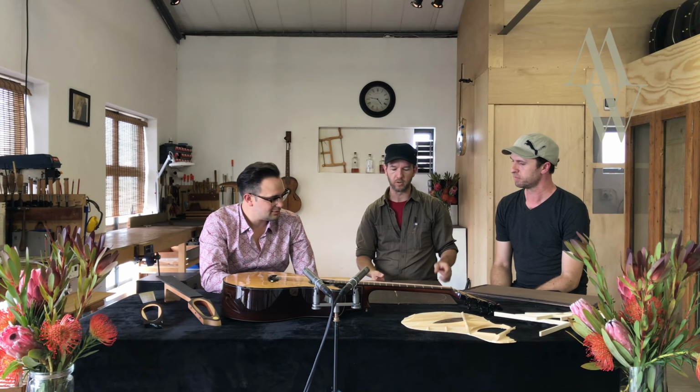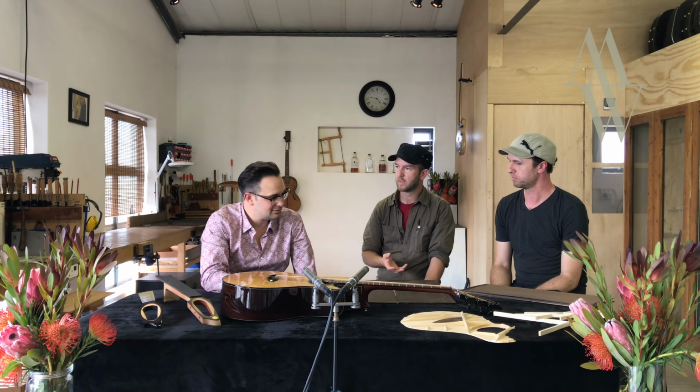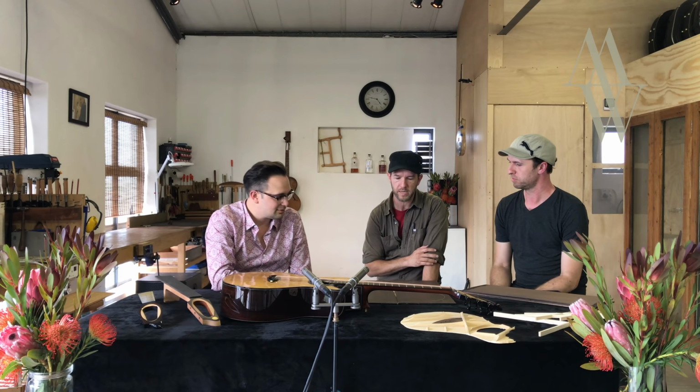It's incredibly hard and incredibly dense. It wears through tools at probably the fastest rate out of any of the woods that we work with. Because of that, it's also incredibly heavy, so it has this incredible sustain. It's not the quick attack and response of mahogany by any means, but it has a sustain that just goes on forever and gives you all of these rich colors.